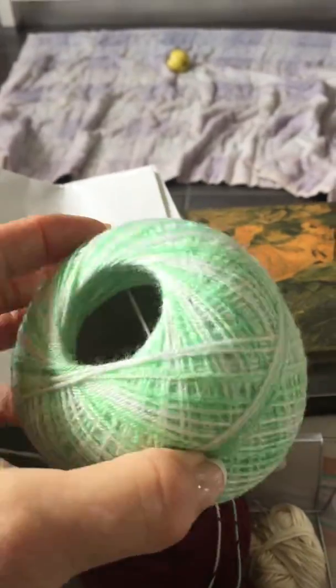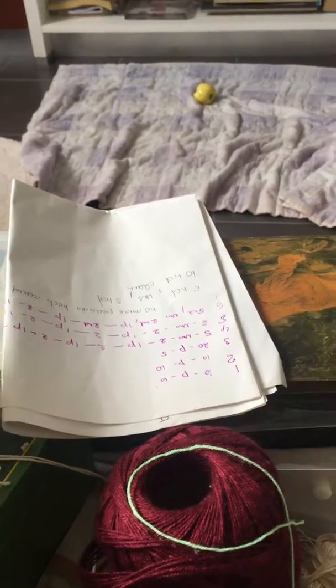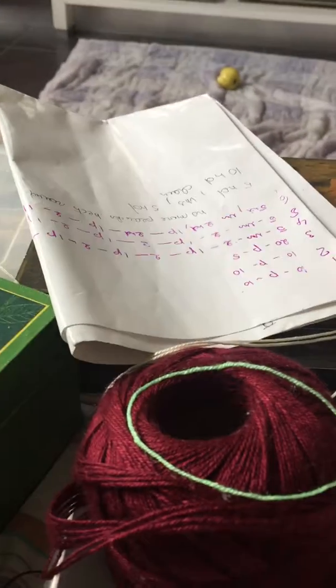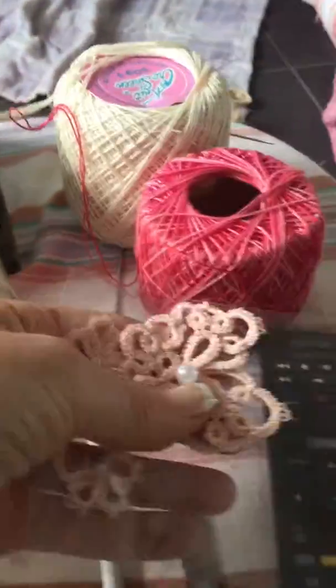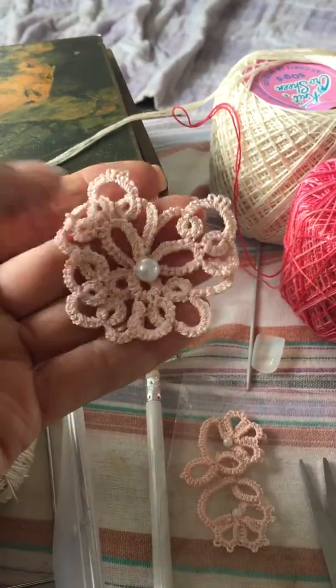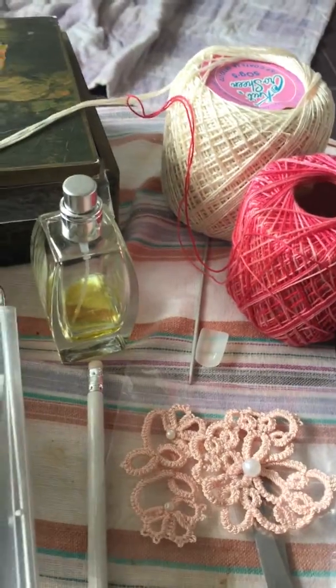Look at this. Cotton is very expensive in the shop. You pay about 30 to 40 rand for a ball. Like the one I bought, I think this blue one. What I was doing is making a butterfly. And instead of making all the peacocks, I'm going to put the beads in the place, which is going to look very, very nice.